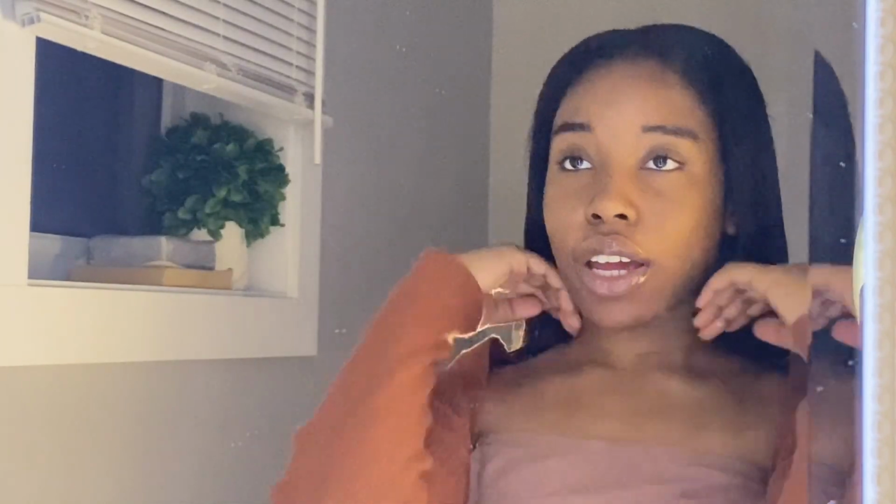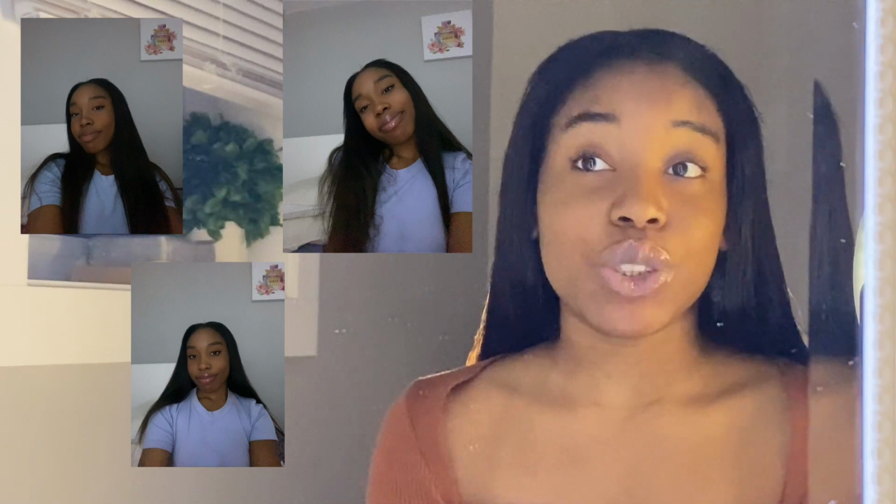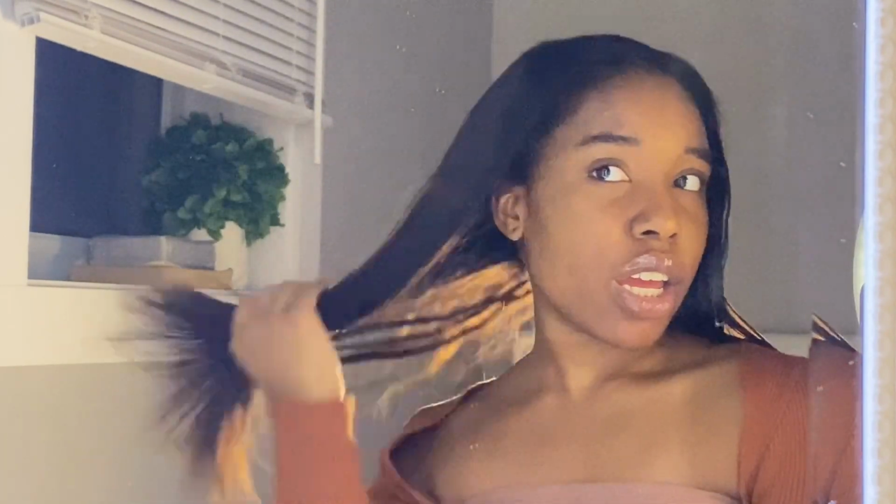A look. This is giving wet looking vibes. I think I like this. So this is different. This is new. Yeah, this is really different because there's a picture of me where my hair actually looks dry and straight. This is straight, but not that straight, but straight. Comment down below if you think it's straight enough.